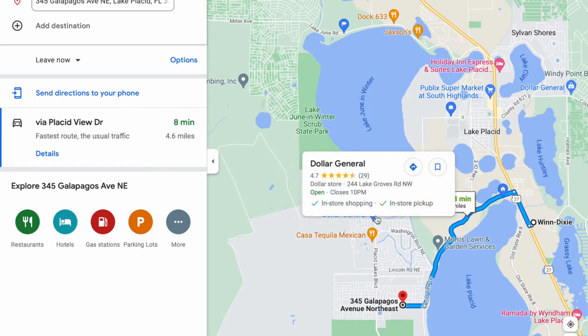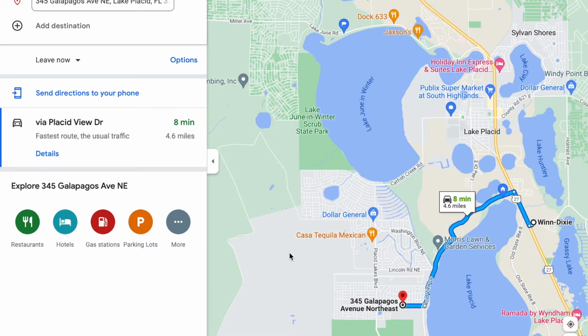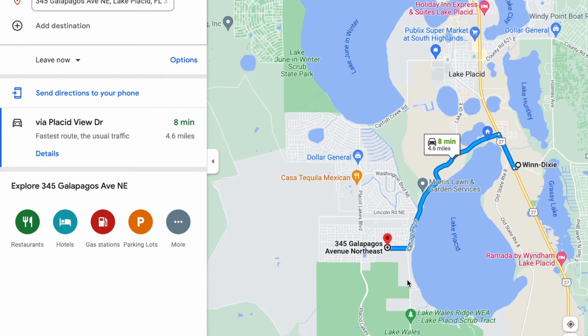This is within about 5 minutes. There's a really great Mexican restaurant here called Casa Tequila that's within about 4 minutes or so. There's a nice little walking trail right here that would be a nice bike ride to here, and then a great little path that goes out to the lake, so it's kind of a neat little place to go ride.